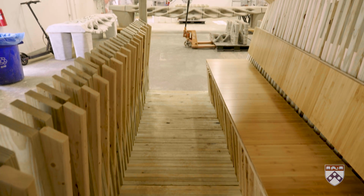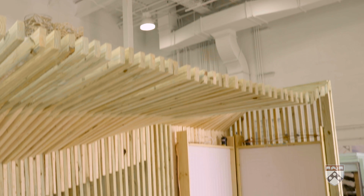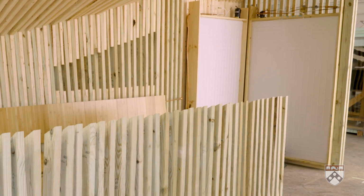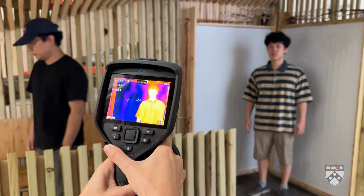So your body is directly losing heat to the surface of the bench rather than to the air around you. The other way we're doing it, if you're in a standing position, is those radiant cooling panels over there. You don't have to touch them, you just stand, and the fact that you're exposed to them means your body is losing heat to them through infrared radiation.